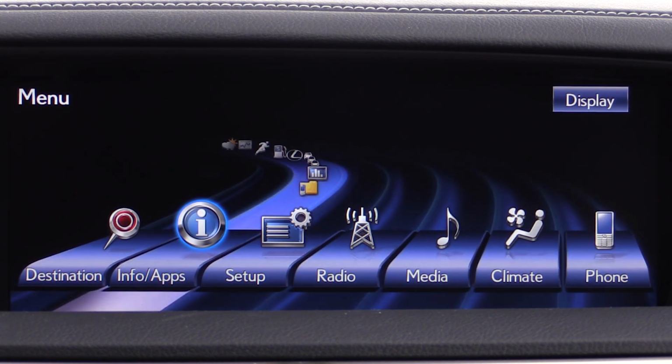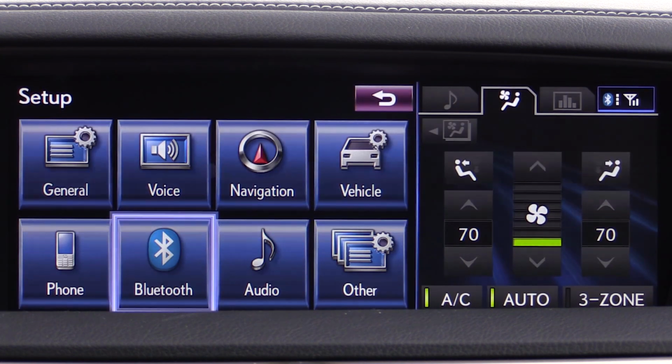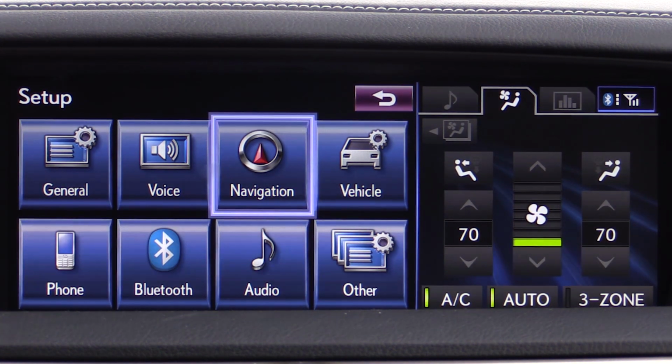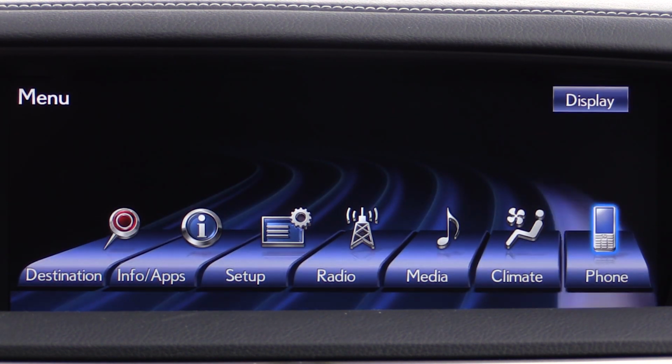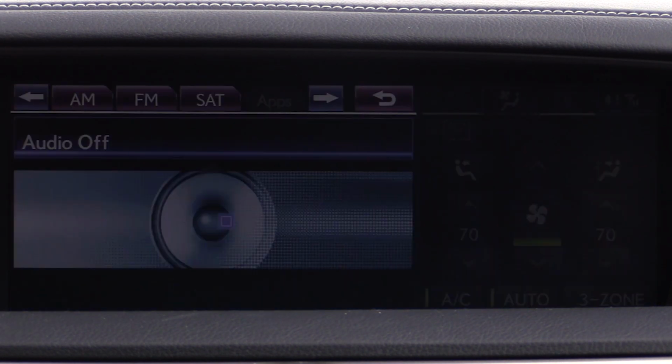Back on the main menu, Setup is where we can adjust a wide range of vehicle settings in this system. We have general, voice, phone, Bluetooth, etc. You can also get navigation information as well as voice command information right there. Scooting across to the radio is where you'll find the HD radio, Sirius XM, as well as AM and FM radio.